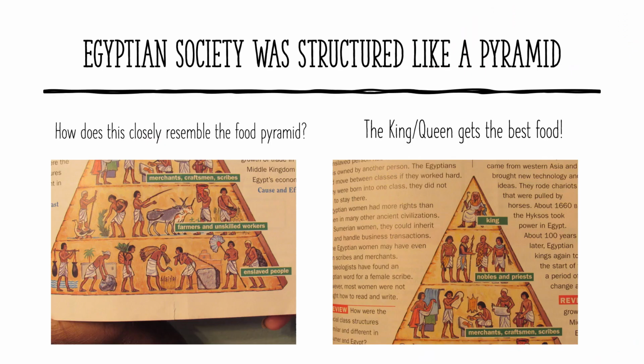So if you look at this figure here, it shows the Egyptian society and how it was structured like a pyramid. So if you look at the pyramid, you will see that it actually resembles a food pyramid. So if you see at the very bottom, they have the enslaved people, and of course, as you get to the top, there's the king.